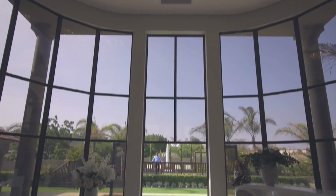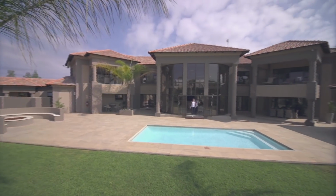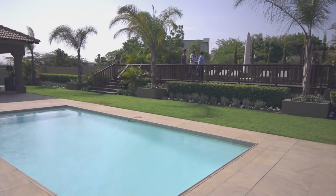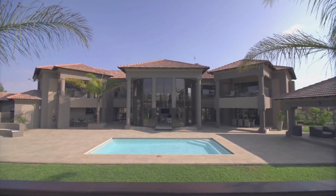Architect Andries Olofs's clients chose an estate with large 1-hectare stands. On it, he's designed a house which is grand but still in proportion to its natural surrounds. They also had to be able to build it within the 12 months allowed by the estate.